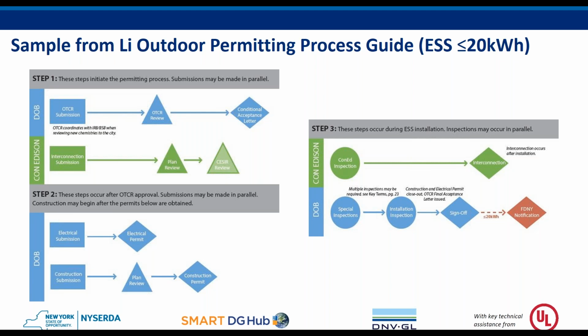So hopefully this looks familiar to most of you. This is an interagency flow chart between FDNY, DOB, as well as the utility, Con Ed, and the processes that are required to go through throughout a project's application and installation. Of course, the guide breaks down projects into three different sizes: under 20 kilowatt hours, between 20 and 250 kilowatt hours, and large systems over 250 kilowatt hours. And the process is different for the larger systems.